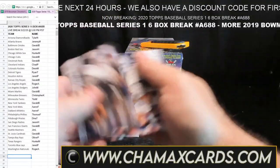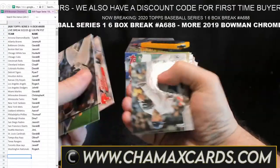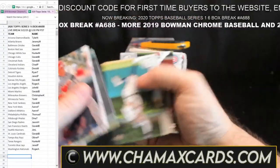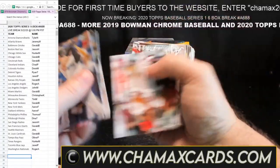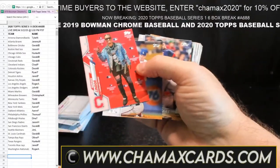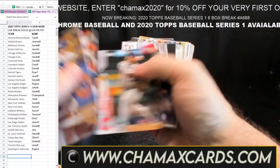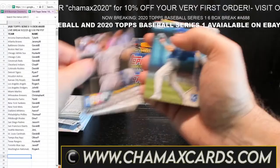Molina for the Cardinals. Molina. Chapman for the Yankees. Here we go. Now we're ripping here. Now we're on cruise control. Acuña Jr. for the Braves. It's a short print there, obviously, of Lindor. That one I could find myself. Some of these I can see. That was an obvious one. Edgar Martinez for the Mariners.